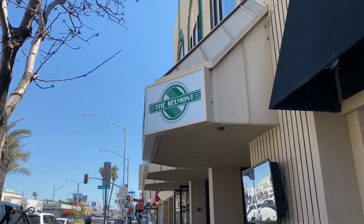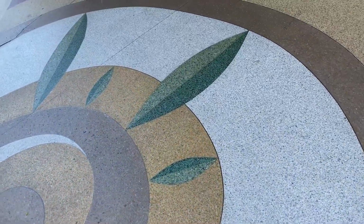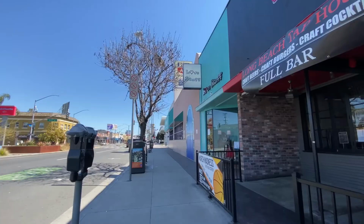Alright, now I'm coming up to the front of the Belmont Club, which once used to be a movie theater, believe it or not. You can still see some of the intricate flooring in front of the building from its old theater days.